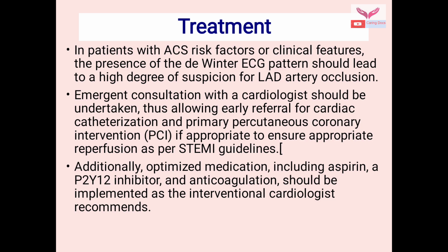So, based on the clinical features, risk factors, and the ECG pattern, we should have high suspicion of LAD artery occlusion, and emergent consultation with a cardiologist should be undertaken, and the patient should be referred early to centers where cardiac catheterization or PCI facility is available. We have to follow the guidelines as per STEMI. We should always load the patients with aspirin, P2Y12 inhibitors like clopidogrel, and anticoagulant, as we do for other MI cases.